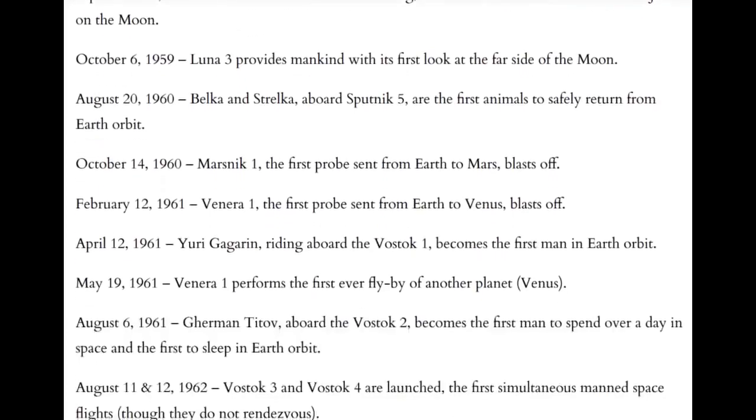October 6, 1959, Luna 3 provides mankind with its first look at the far side of the moon. August 20, 1960, Belka and Strelka aboard Sputnik 5 are the first animals to safely return from Earth orbit. October 14, 1960, Marsnik 1, the first probe sent from Earth to Mars, blasts off. February 12, 1961, Venera 1, the first probe sent from Earth to Venus, blasts off.